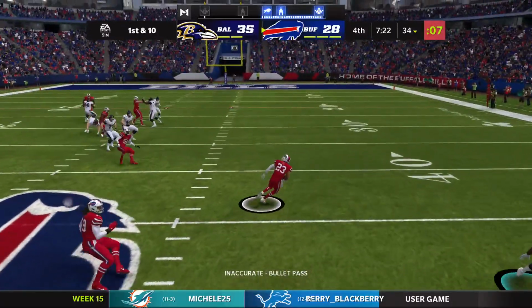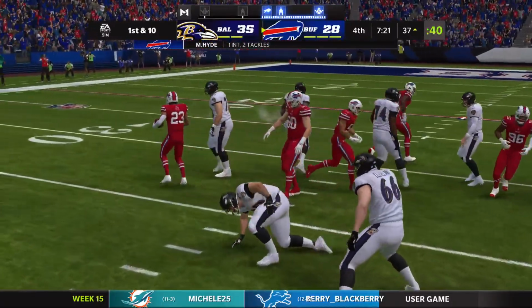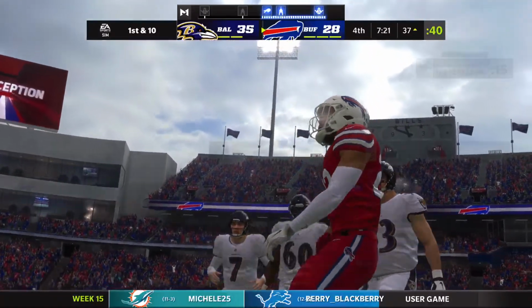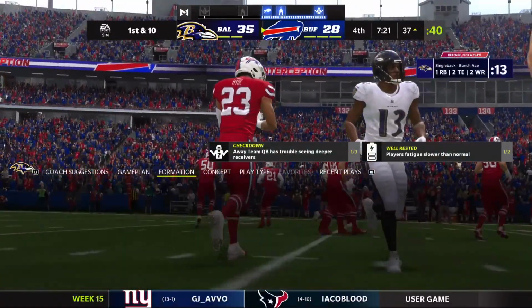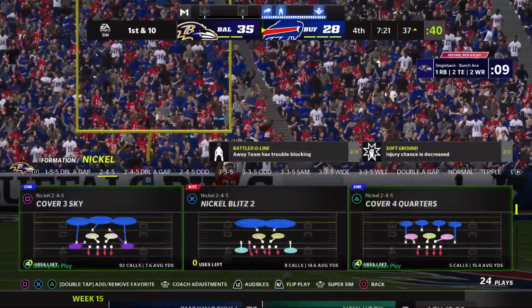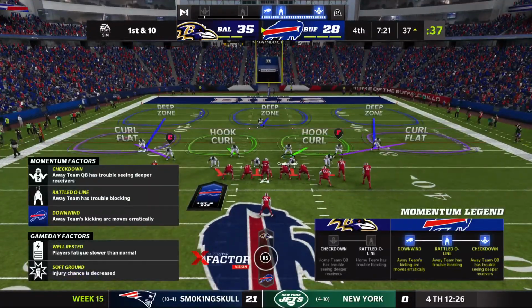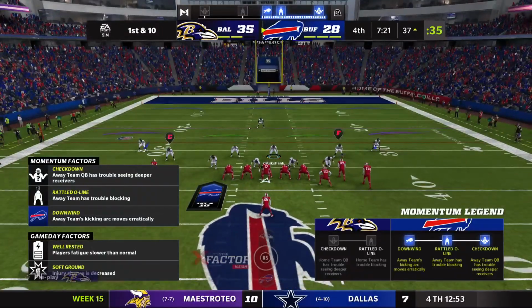And look at this. They get the turnover they needed. It's intercepted. Picked off by Micah Hyde. And he's going to take this one back to the 37-yard line. So, my goodness, I would have thought this possible not too long ago, but that turnover there means we have a game again. Yeah, it's been a completely different team here in the second half.